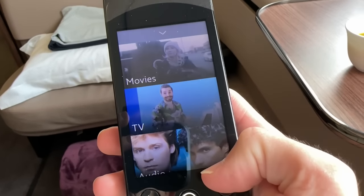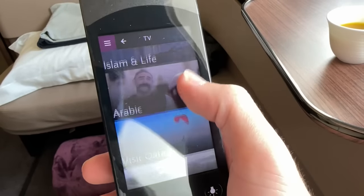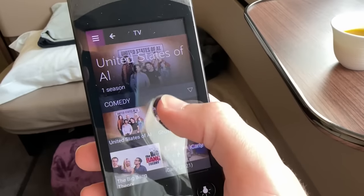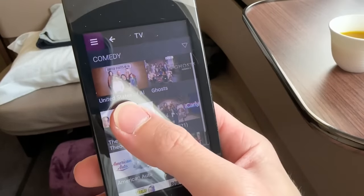Now, I don't want to go too in-depth into the in-flight TV. If you do want to see more of that, go ahead and check out my A350 Q-Suites video where we did a full deep dive into the in-flight entertainment system. But I do want to mention that the Oryx One program that Qatar uses is probably the best in-flight entertainment that I have seen to date.